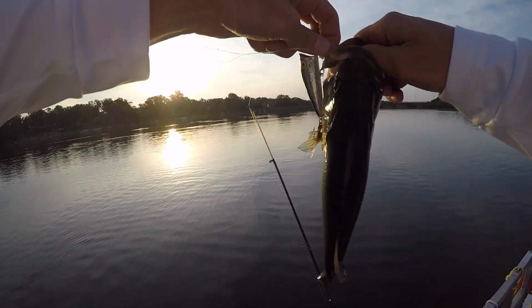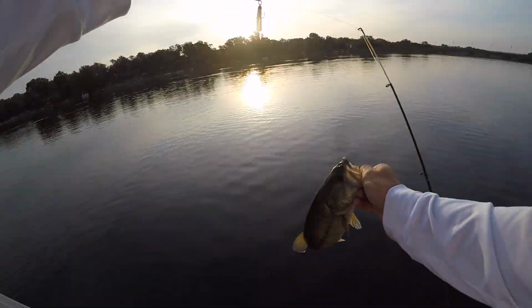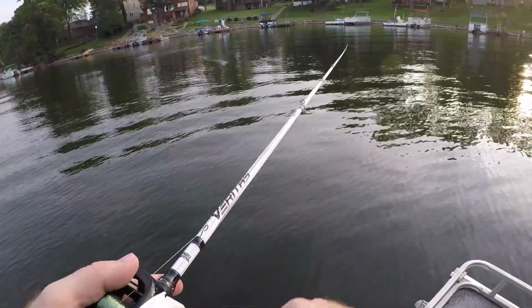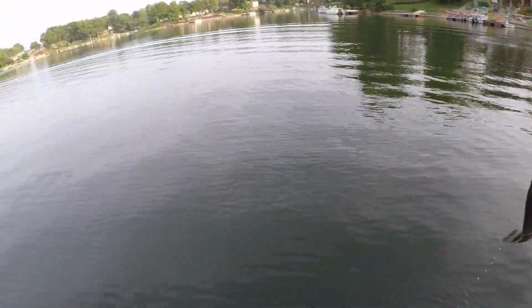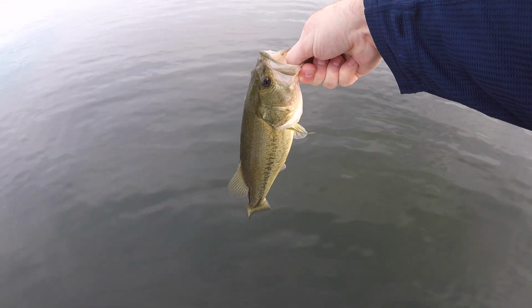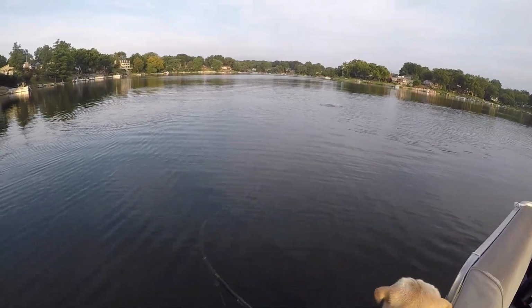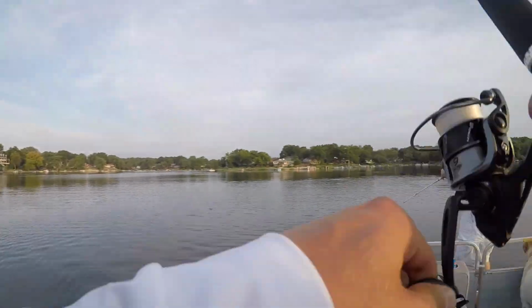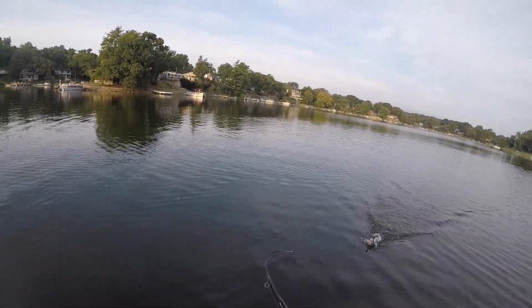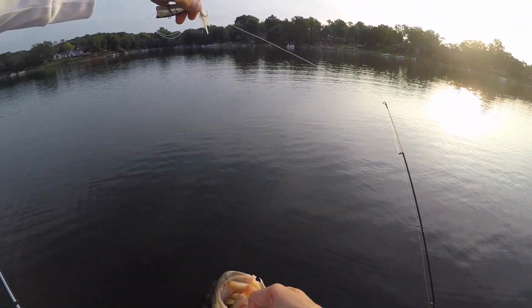He's a bass. Thanks, y'all. Fish number 2. Not quite as big as the first one, but I'll take it. There we go.